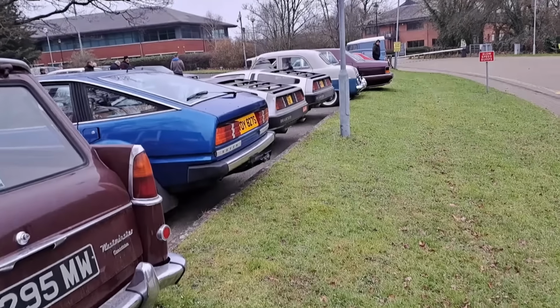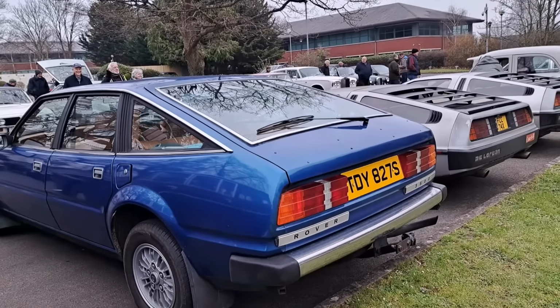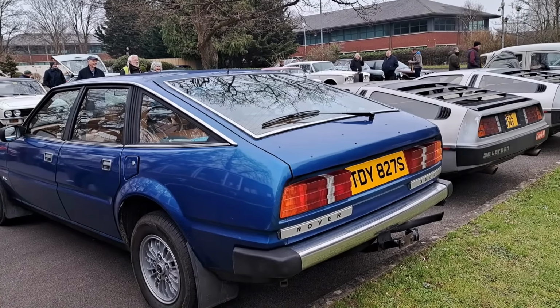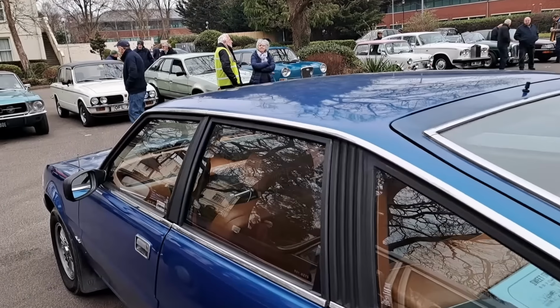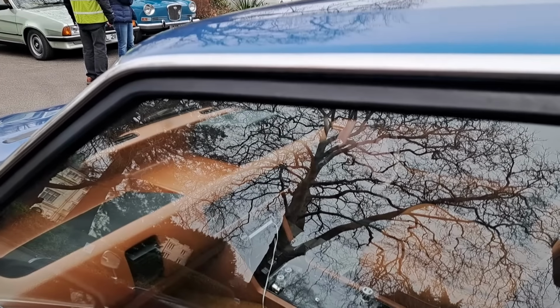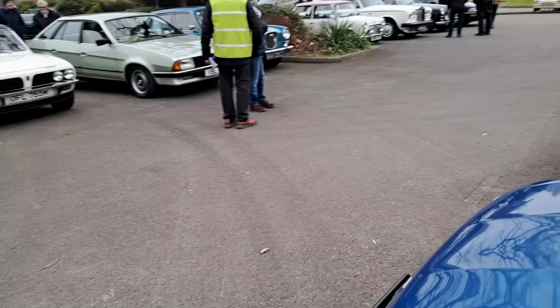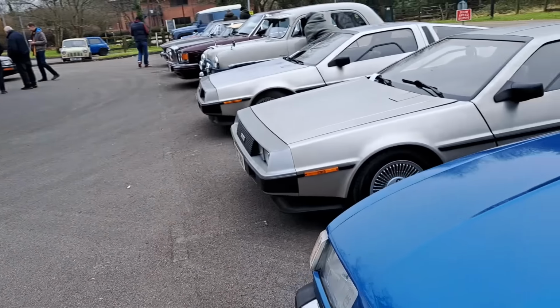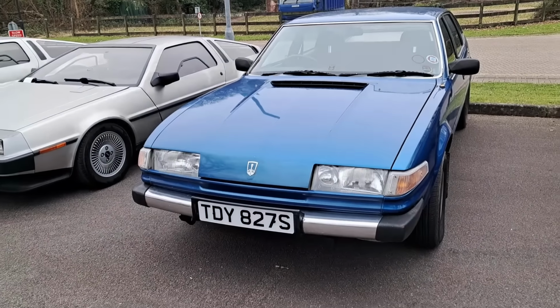Next, we've got a Rover 3500. Relatively early SD1 on an S plate, so 77, 78. Lovely colour. I forget the name of this colour now. Crazy tape deck that goes in the sort of other way. There's actually another early SD1 in this kind of scene down here as well, which you would assume it's like a red colour. This one's a blue one.